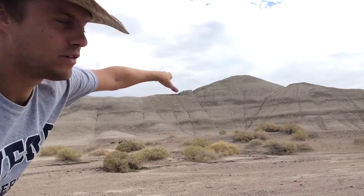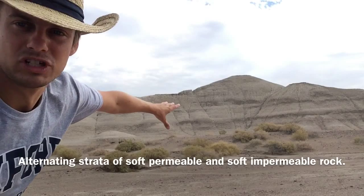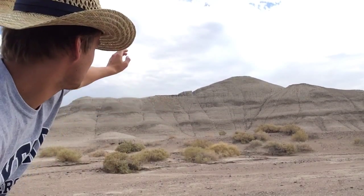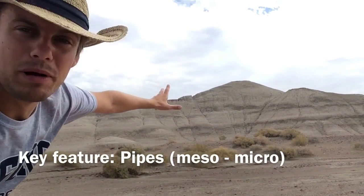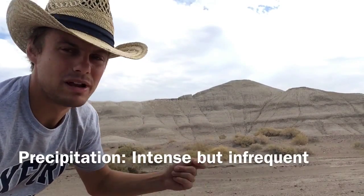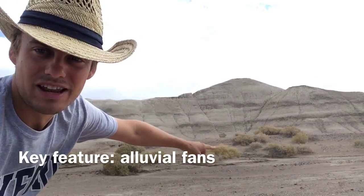got these differential strata. So we've got more permeable and less permeable geology, so some of it is more erodible than others, which allows you to get this incredible piping, mesopiping and micropiping when you get really intense periods of rainfall like we had yesterday. It's deposited these alluvial fans again at the bottom of the base.